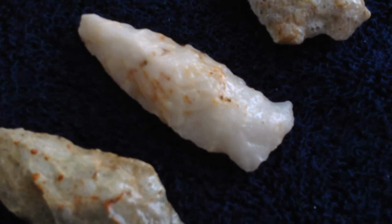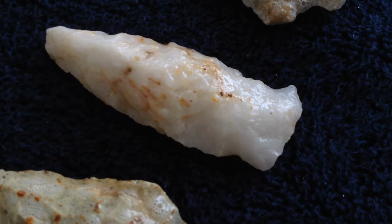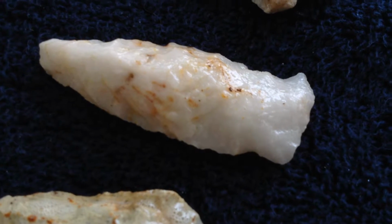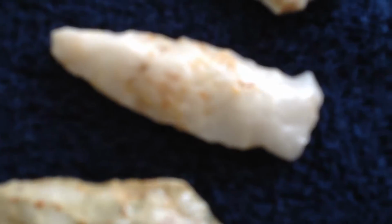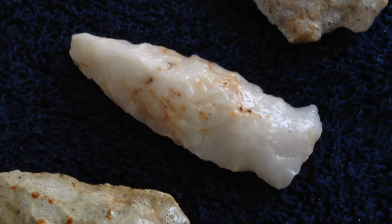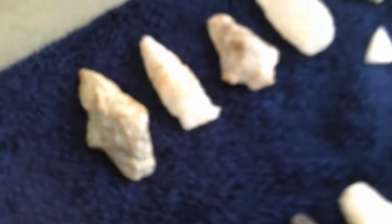I have a group of artifacts I found here. And sometimes you're in a location, look at this piece, it's nice, isn't it? A little over 2 inches. Sometimes you're in a location where you just can't film and you've got a time limitation, so I had to hustle through. But let's take a look at these.